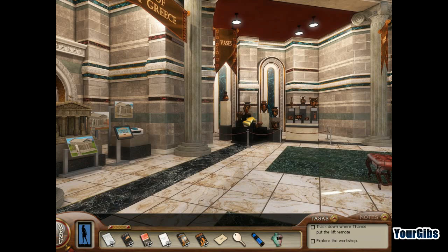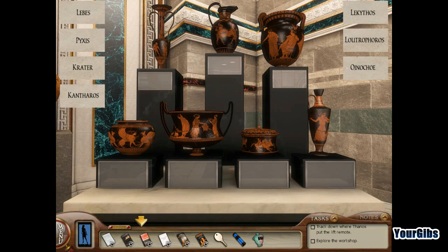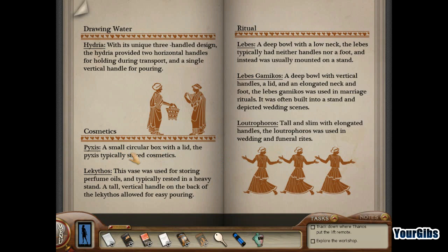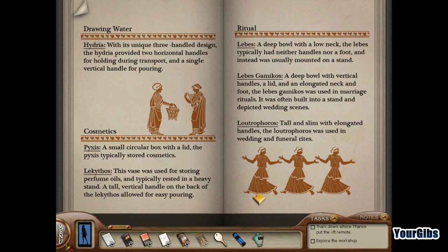Now, I do have all my labels, and we do have to label all the stuff. Time to match the correct tag to each vase. Yeah, so now I'm trying to remember which book it was. I'm not sure if it was this one. Yeah, it's this one here. So let's have a look. We have Lebes, creator. Let's just have a peek here. There's Lebes. A deep bowl with a low neck.